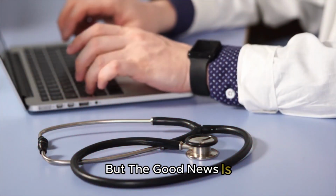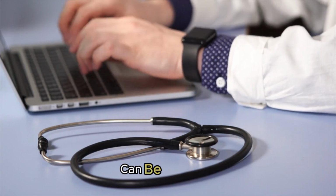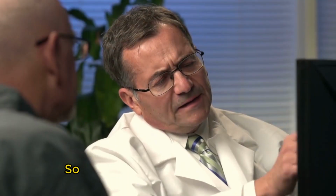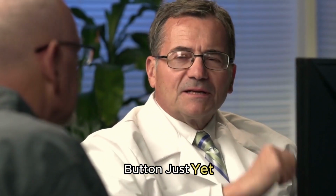But the good news is, with proper medical guidance and monitoring, this condition can be managed effectively. So, while it's important to be aware, there's no need to hit the panic button just yet.